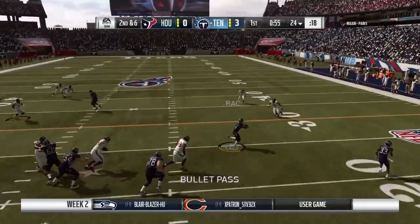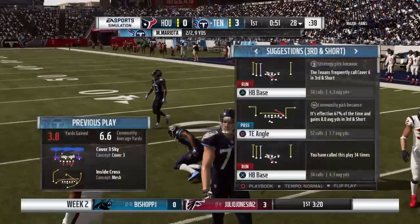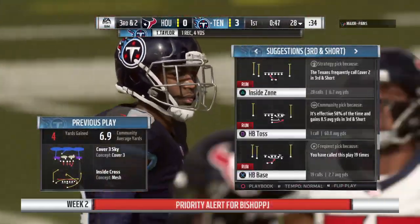Mariota now on 2nd down. He finds Taylor, complete. And this one will go to the 28-yard line. 4 yards on the completion, and it sets up a 3rd down.